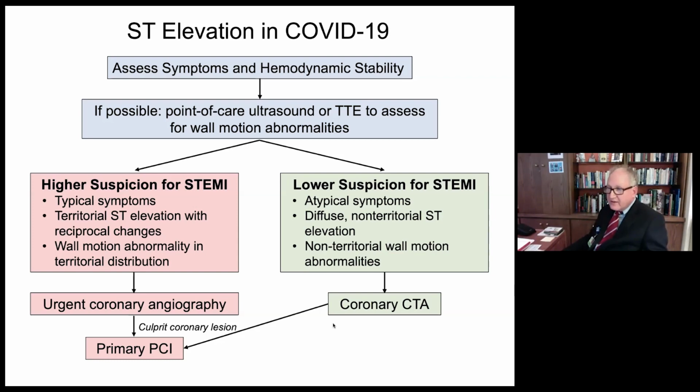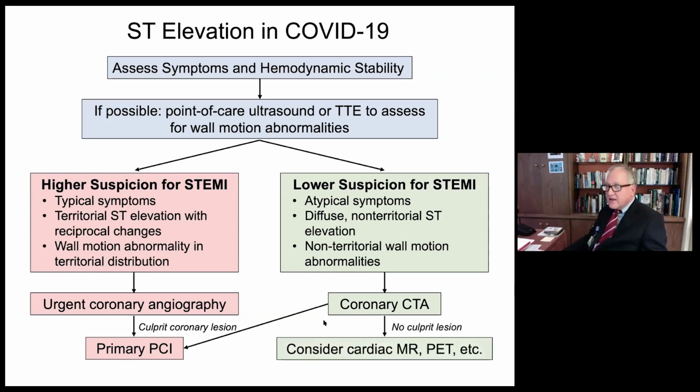But on the other hand, if that is not found, then a more elective workup, other non-invasive testing, such as cardiac MR to look for myocarditis, PET scans, for example, may be more appropriate and would prevent the exposure of personnel to COVID-19.